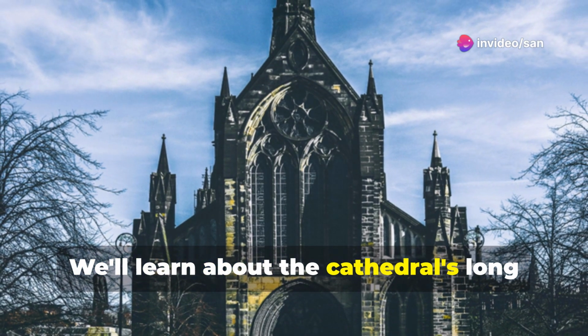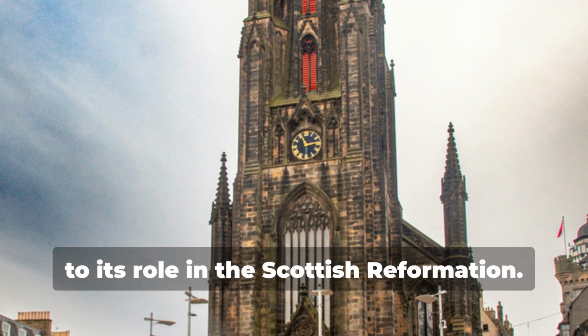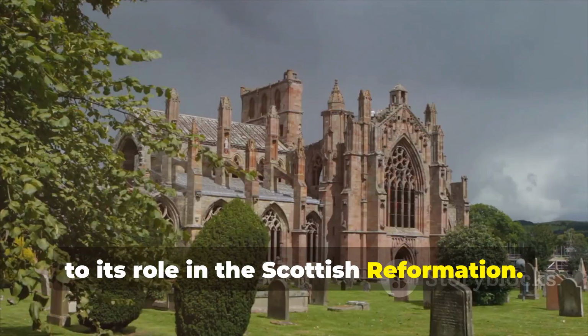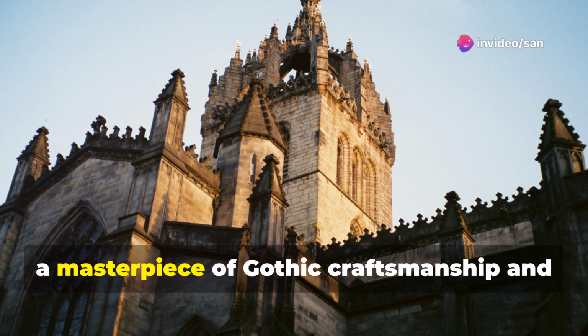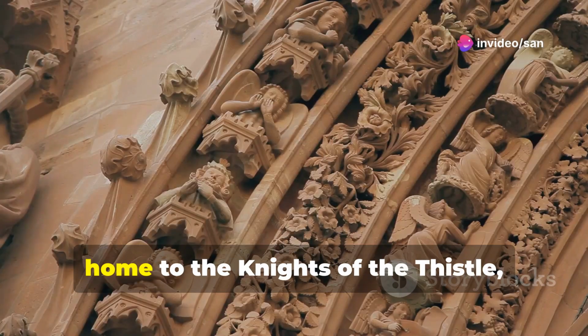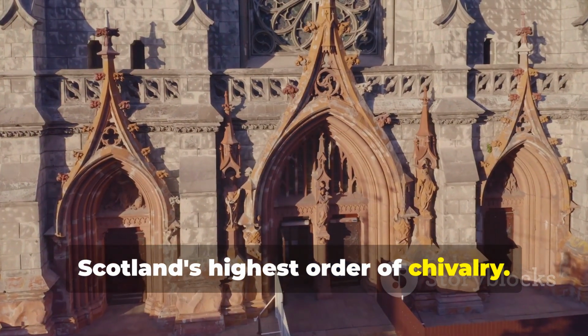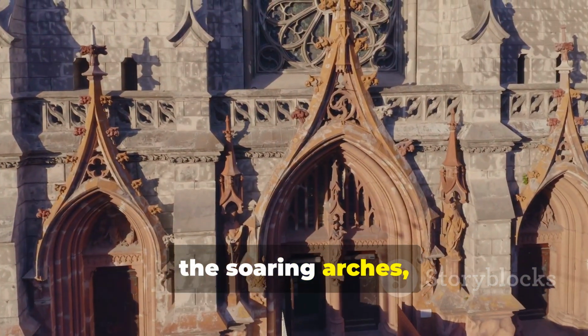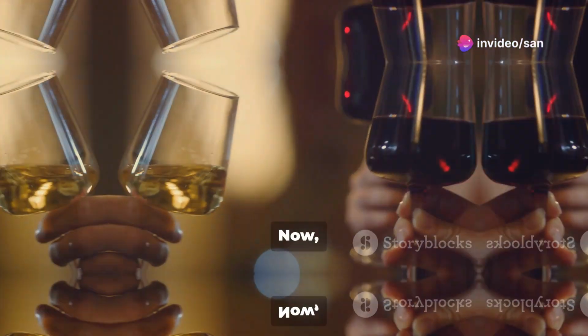We'll learn about the cathedral's long and fascinating history, from its founding in the 12th century to its role in the Scottish Reformation. And before we leave, let's pause for a moment in the Thistle Chapel, a masterpiece of Gothic craftsmanship and home to the Knights of the Thistle, Scotland's highest order of chivalry. The intricate carvings, the soaring arches, the sense of history and tradition, it's truly awe-inspiring.